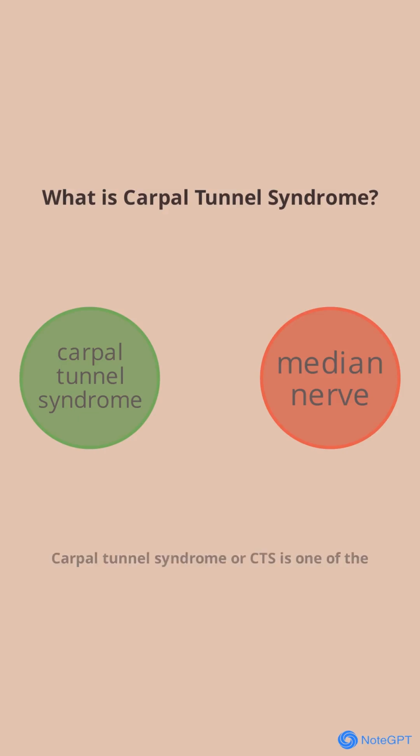Carpal tunnel syndrome, or CTS, is one of the most common nerve compression disorders, accounting for about 90% of all compressive neuropathies. It occurs when the median nerve, which runs through the wrist, becomes compressed. Chronic CTS is often linked to repetitive hand movements, vibrations, or underlying health conditions like diabetes. Symptoms include pain, numbness, tingling, and sometimes muscle weakness in the hand. Over time, chronic CTS can lead to muscle atrophy and loss of fine motor skills if left untreated.